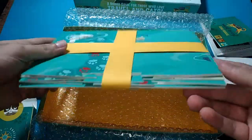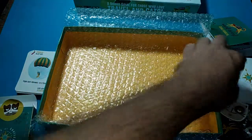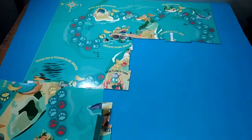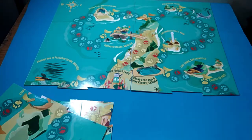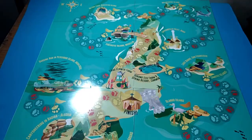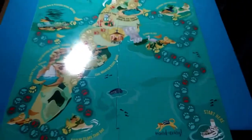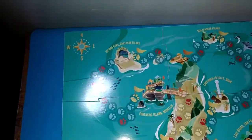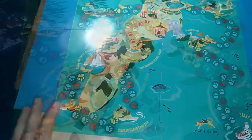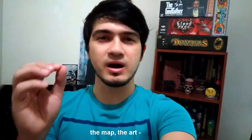Okay, now let's go to the board. Oh, we have another sticker here. So this is the map based on Cebu's tourist spots. You have the names there, and I don't know if it's accurate in terms of placements, but yeah, very well done. That's the game, that's the components, that's the map, that's the art, all the components.